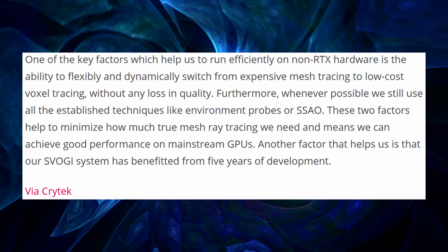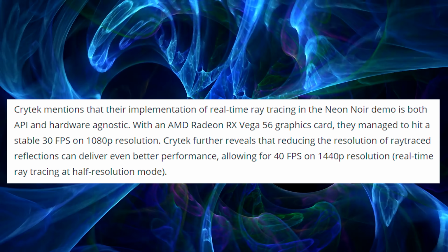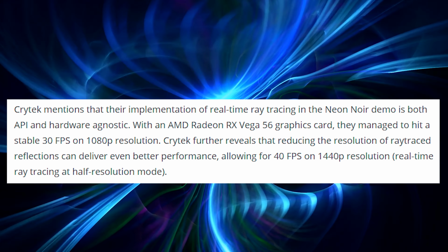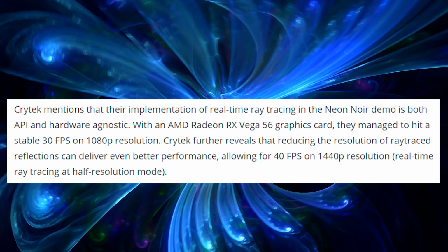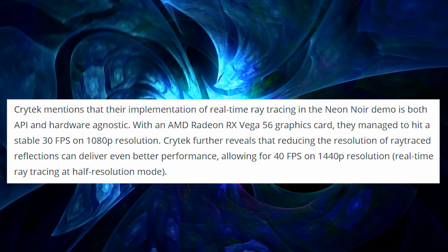Another factor that helps us is that we use our SVOGI system that has benefited from 5 years of development. So this is pretty interesting, especially since the Vega 56 got 30 FPS at 1080p, and they said that they could decrease the resolution of what's happening in the ray tracing specifically so that they could get 40 FPS at 1440p on Vega cards. So as you can see, even though it does run, it's not running at 60 FPS.